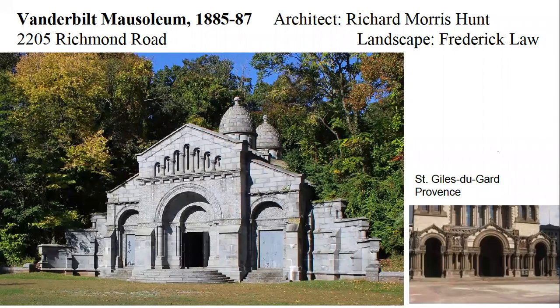Vanderbilt donated money to the Moravian Church for a cemetery. Part of the donation was that they would have land for a private Vanderbilt mausoleum, which we see here. It was designed in 1886 by Richard Morris Hunt, who had done several Vanderbilt residences. It was inspired by the chapel on the right in Provence. The Staten Island mausoleum is placed into the hill, and most of it is underground, so we can see just the stone facade and the domes.